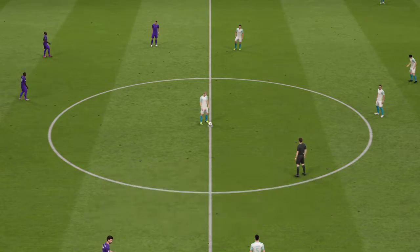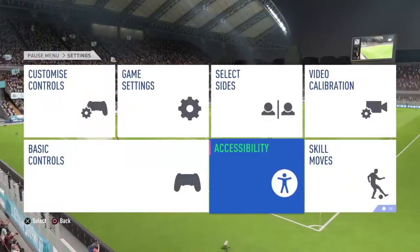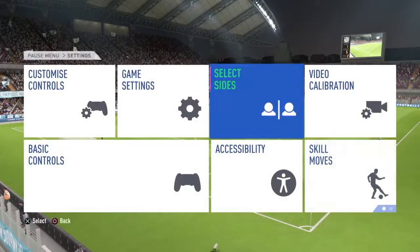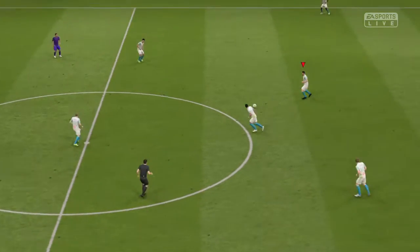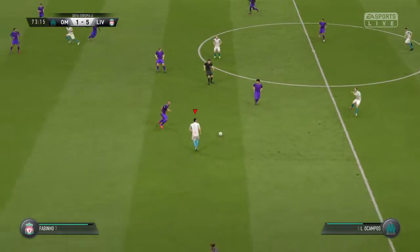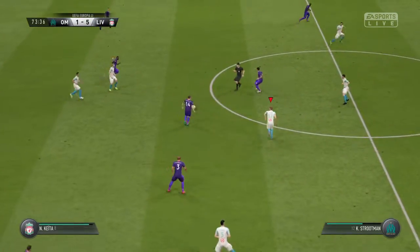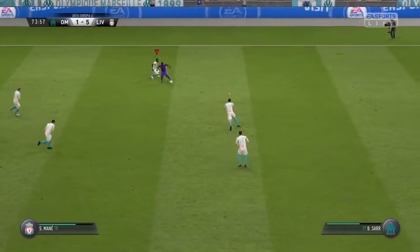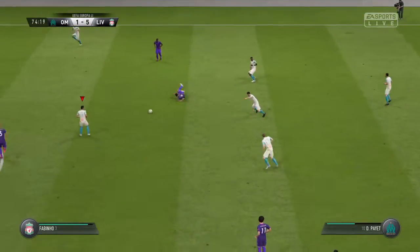One team really on their game today, the other very off-colour. Now Strootman. Marseille give it away. It's Mane. Great play from the attacker. Good work by Marseille to get the ball back.